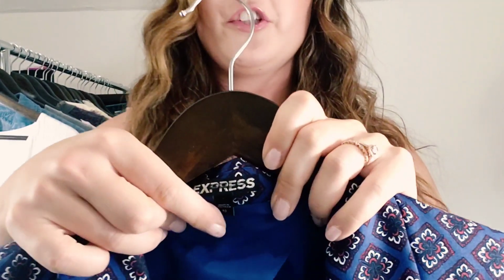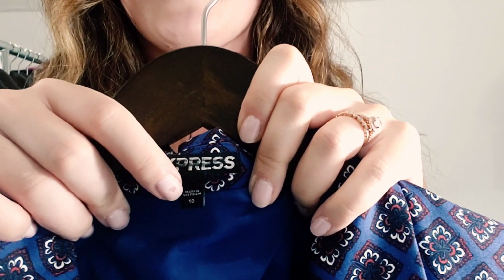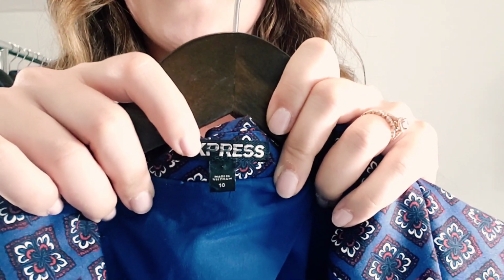This is by the brand Express, which in general is not a brand I'd recommend picking up. A size 10. Is that a 10? That's a 10. But some other stuff does do pretty well, and before I started reselling, Express was a brand that I liked shopping for. I still like shopping for it, but resale value I just don't think is there for most of the pieces. But certain styles can do well.